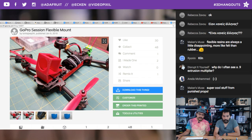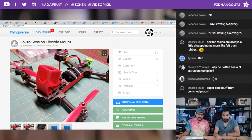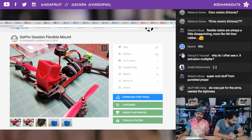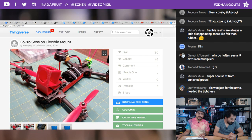This was actually brought to us by Scott. Scott sent us a link. He's like, hey, check this one out. And that's a good idea, to print this out in Ninjaflex. You can see the design here, I think it'll absorb some of the vibrations, so you might get smoother footage. This is definitely the way to do it. Yeah, I'm definitely going to try this out. Good stuff. That's all I got.